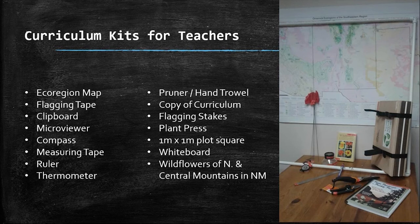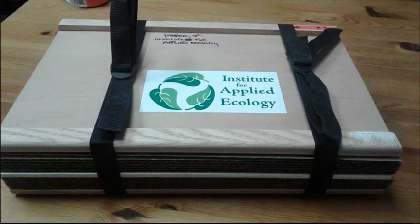So this is the plant press that we have. We're going to go through three pieces of equipment that we have that are designed for you to use in the field as well as the classroom, because you can bring back your specimens and then lay them out in here and then tag them and then, of course, press them. And then you can actually develop your own class's or your own school's own herbarium, which is a very, very cool thing to do.